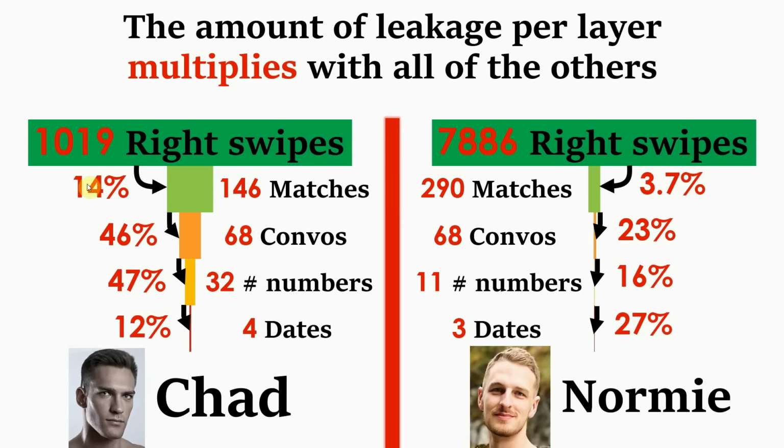The Chad was 4 times more efficient at getting women to swipe right on him, 2 times more efficient at getting women to hold conversations, 3 times more at getting women to give their phone numbers, and lastly 2.5 times less efficient at getting dates. However, if we bear in mind our Chad only messaged 12 of the 32 numbers he got, we see that he was still slightly more efficient on this layer.